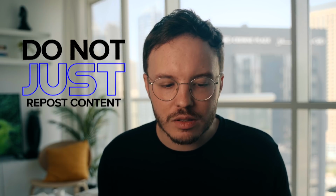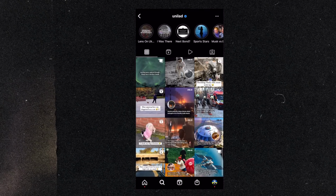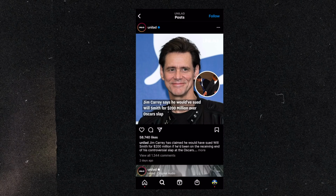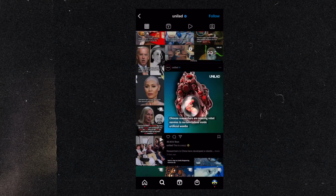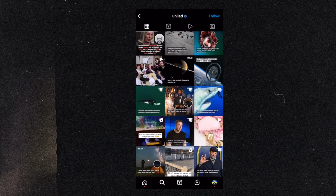Well, that's actually not how it works, contrary to what lots of gurus tell you. But no, don't just repost content. It's not gonna work in a sustainable way, at least. Add something of your own. Ever heard about Unilad, for example? It's a huge reposting and news account, and if you take a look at their profile, they're immediately distinctive because they always add something to their content, whether it's commentary, more explanation, or something interesting in their captions.